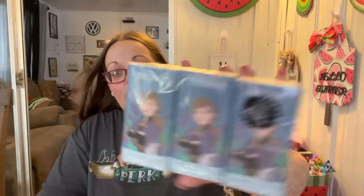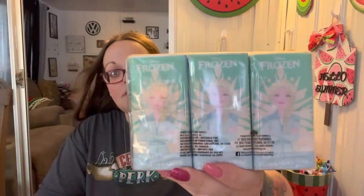And then I grabbed these for when she starts school. She can keep a little packet of tissues in her backpack. So I got her Frozen, and this side has Anna, and then on the other side it has Elsa. So you get 6 in there, and you get 10 tissues in each one, and they're 3-ply. So I just went ahead and got those, brand new set.